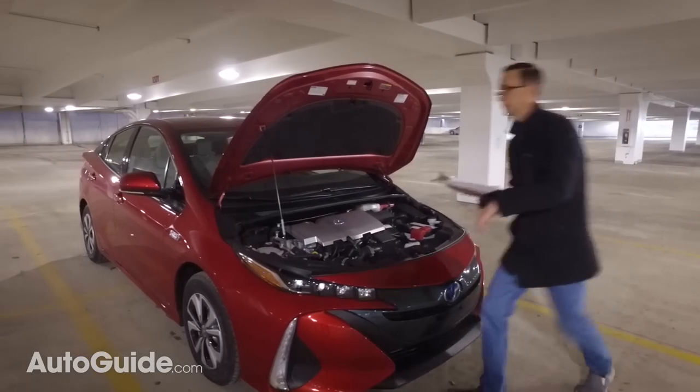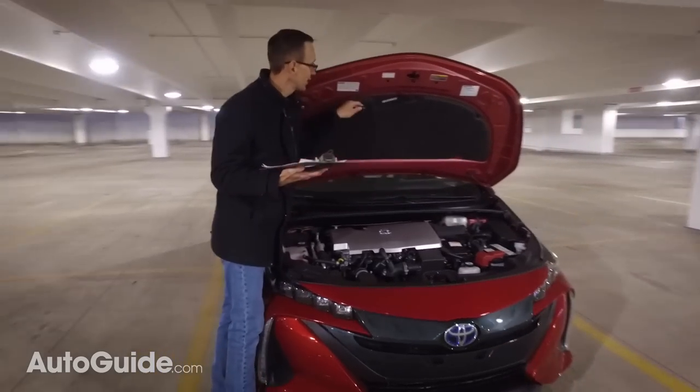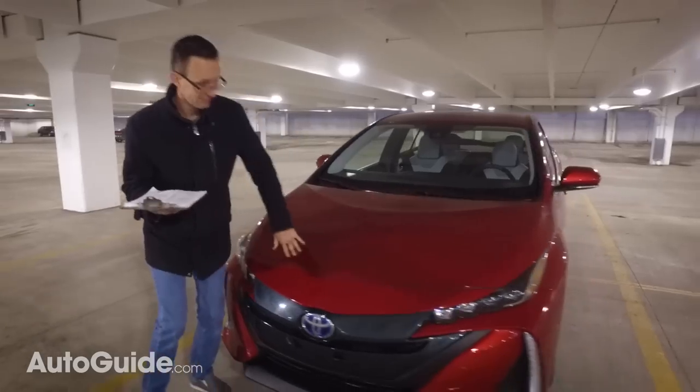I should probably close this up first, which is challenging to do one-handed, but I have a shoulder to lift the hood. Get in there, little guy. There we go. And down we go.